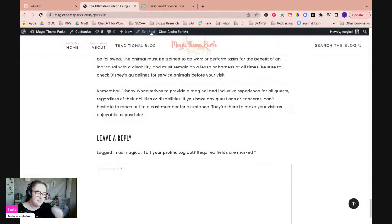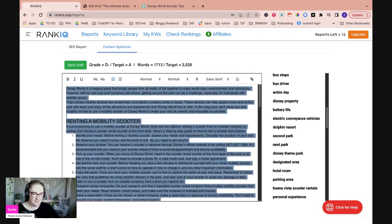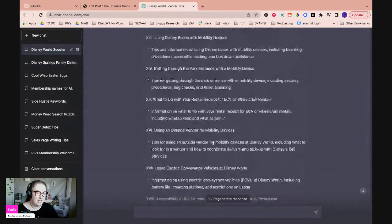I knew it was going to be a terrible grade because RankIQ is very picky. But again, this is why we're using it, because it's telling us all the things. So it's only got 1,700 words. Our target is 2,000. And then a bunch of these words that we didn't use, right? So I'm going to select all, get rid of that. We're going to start back over here in Chatty, right?